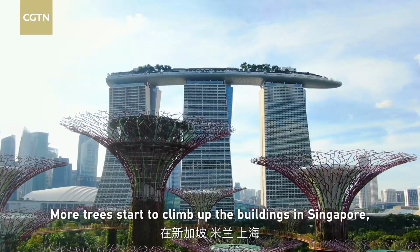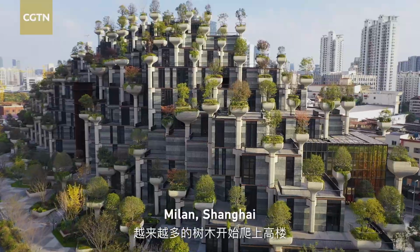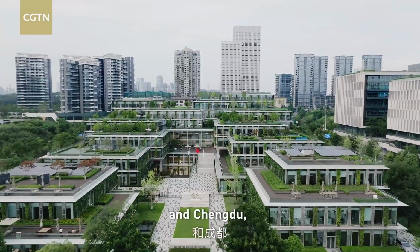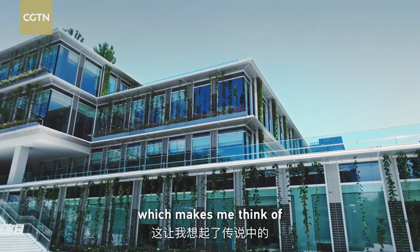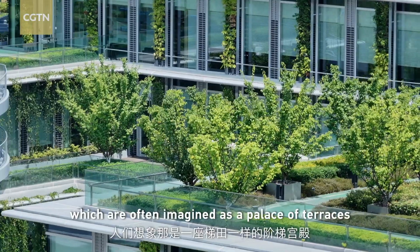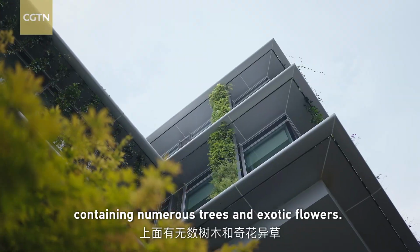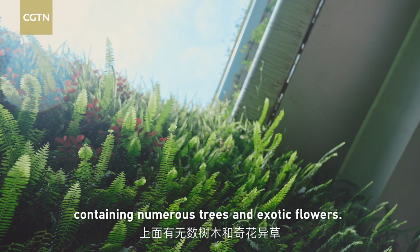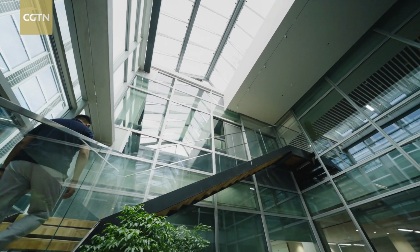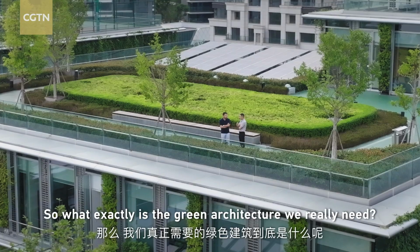More trees start to climb up the buildings in Singapore, Milan, Shanghai, and Chengdu, which makes me think of the legendary hanging gardens of Babylon, which are often imagined as a palace of terraces containing numerous trees and exotic flowers. So what exactly is the green architecture we really need?